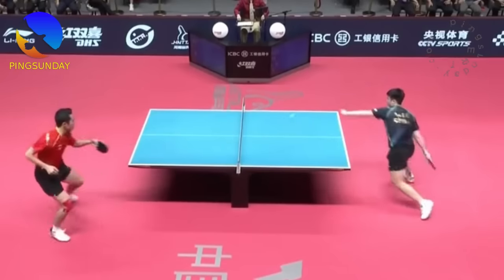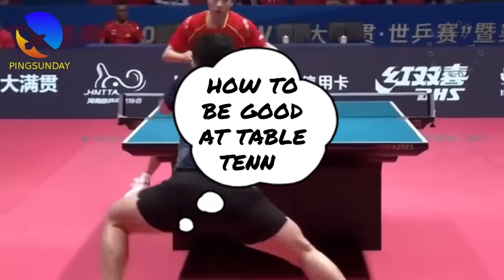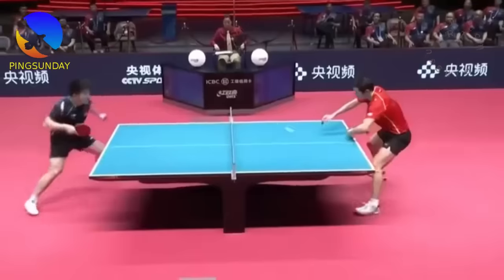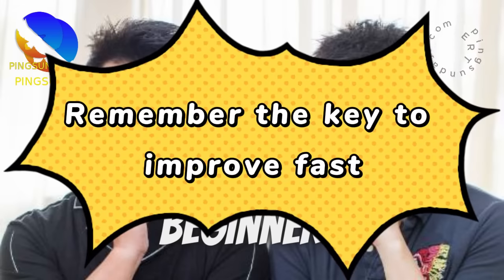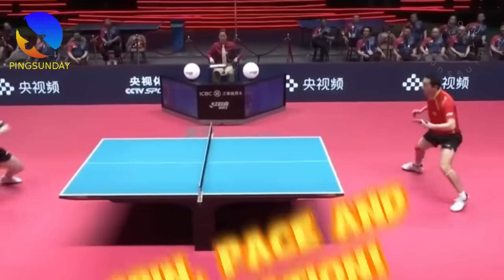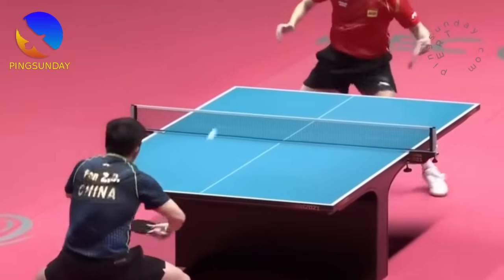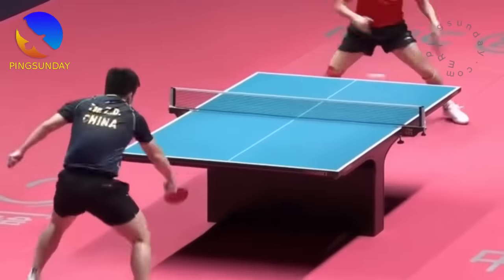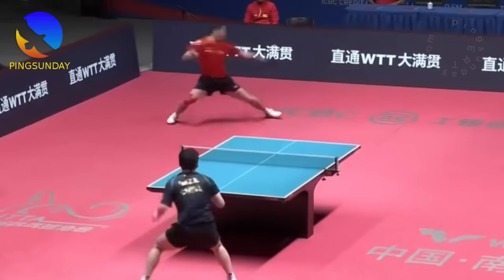These general hints and tips are essential for new table tennis players. These key tips guide you on how to be good at table tennis. To become a good player in table tennis, you need to understand these principles. Control the spin, the pace, and the variation in table tennis. Remember the key to improve fast: spin, pace, and variation. The difference between an intermediate player and the best player is the techniques and timing of the strokes. You should also learn the 10 fundamental techniques in table tennis.